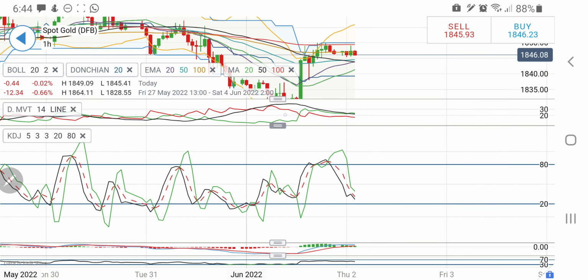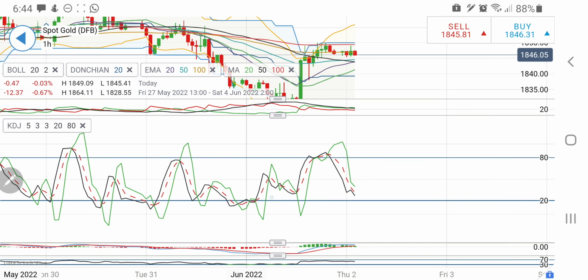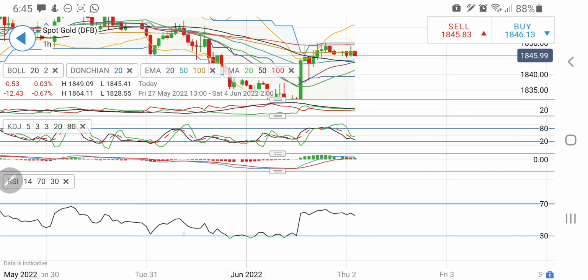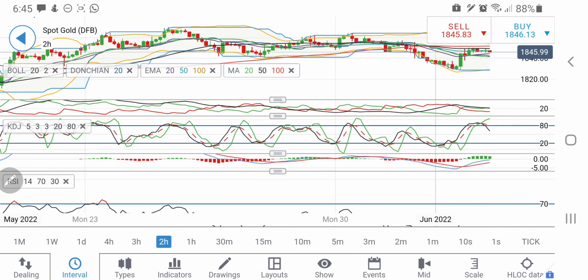Directional movement is bullish here on the hourly chart. The stochastic is looking downwards and it is going into the oversold zone. MACD is extremely overbought here. It is trying to converge and crossover, so I'll be watchful of that, and again it might enter into the sell zone. The RSI is near the top, looking downwards.